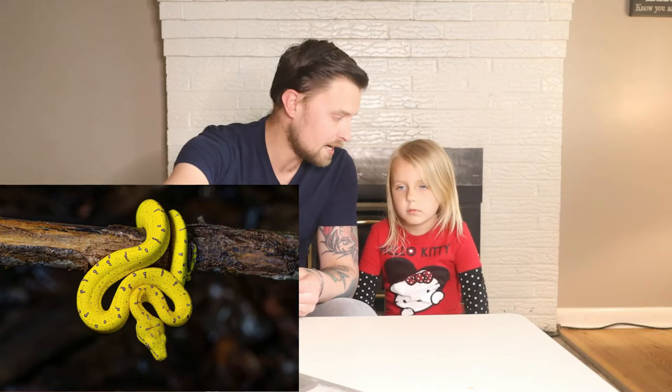I think the coolest thing about green tree pythons is as babies, and we'll show the transition in the pictures, they start off yellow, orange, or red, and then as they become juveniles, their skin starts to change to an in-between of those bright colors and green. And then as adults, they become that whole green with some white in them. They've got some beautiful colors.